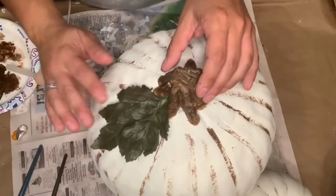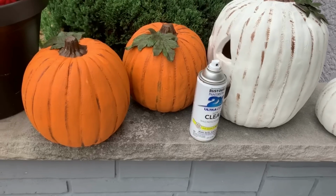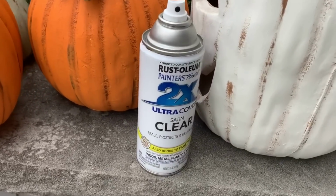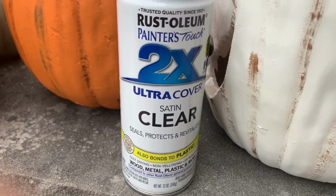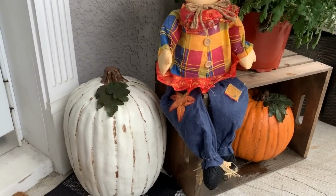And then because I'm going to use these pumpkins outside on my front porch, I am going to coat them all with this Rust-Oleum clear satin color just to give them some protection. And this is how they turned out, and I am obsessed with them.